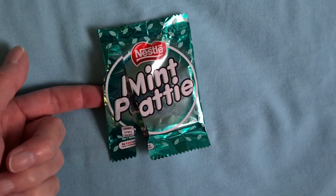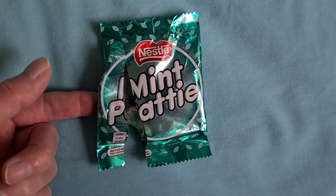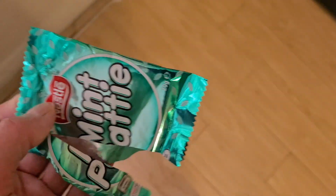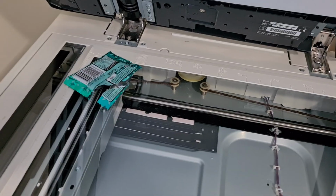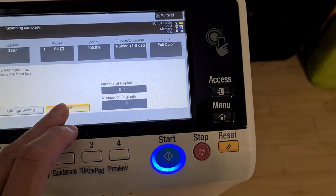Okay, this is what we're utilising, folks. An old mint paddy. I found this near some constructions, some footpath works near in Neutral Bay. Let's see how we go with this. Make this turn up a treat. Yeah, it had a treat. Mint paddy.